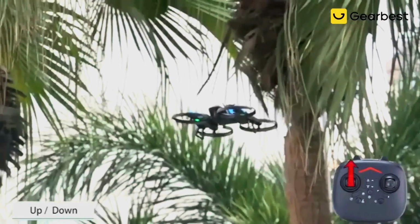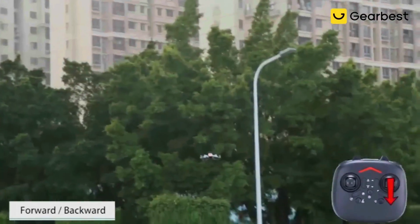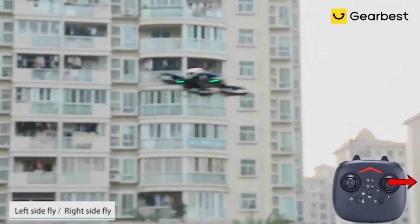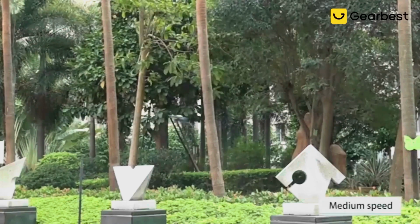The battery gives you about 8 minutes of flying or 15 minutes of ground fun. And you can control it from around 40 to 50 meters away. All this awesomeness can be yours for around $57. So if you're into double the fun and cool tricks, the HHD H6 is calling your name.